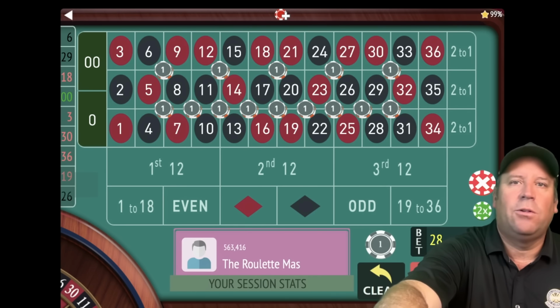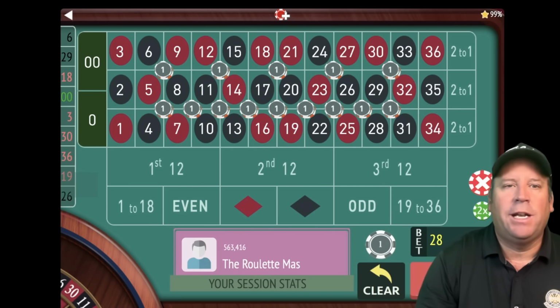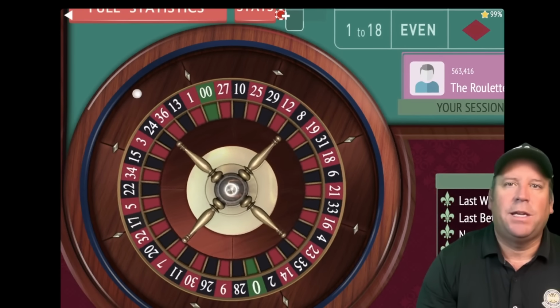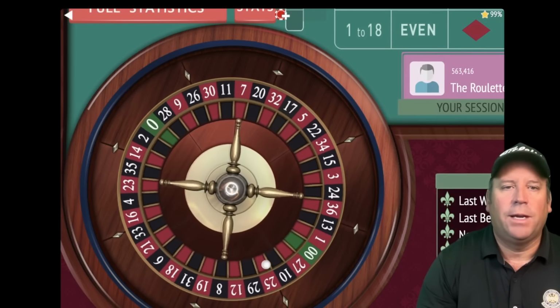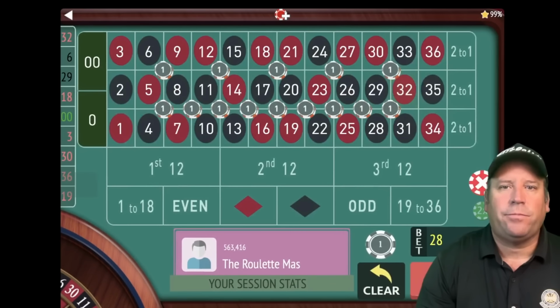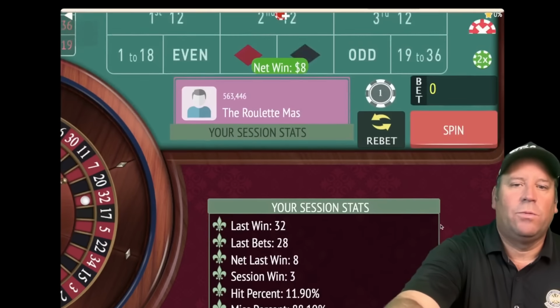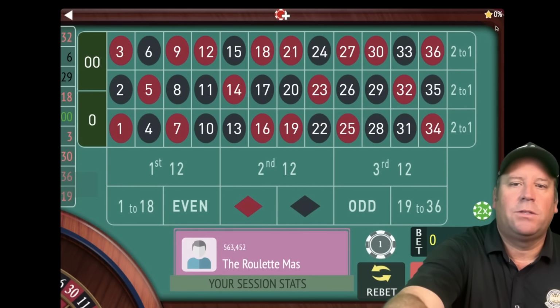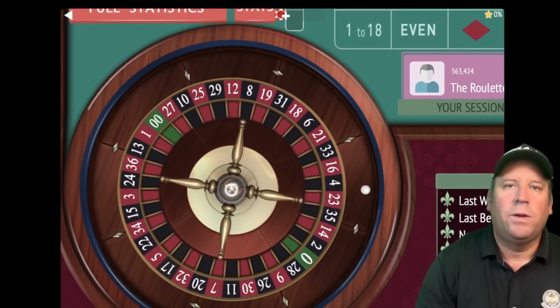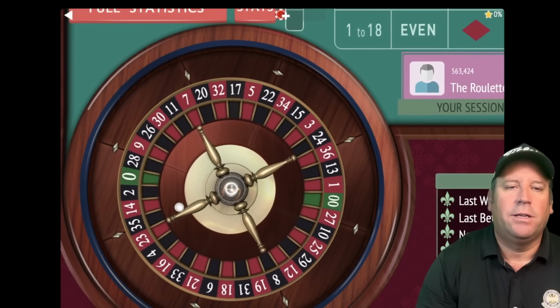We're going to go from $1 to $2, and I'll point out right now that 8, 11, 14, 17, 20, 23, 26, 29, and 32 are your jackpot numbers. Let's go ahead and spin at $28 total bet. Here we go. That's a 32 red. Okay, that's an $8 win. We're up 3 right now. Let's go ahead and just rebet and spin. And I'll let you know when you reset here in a second.